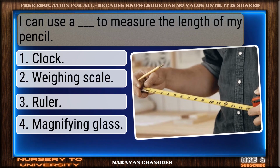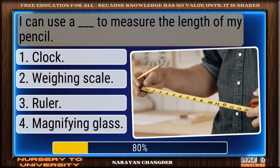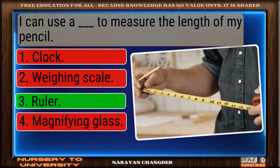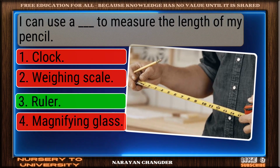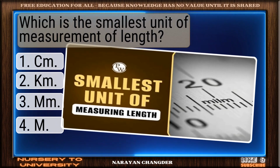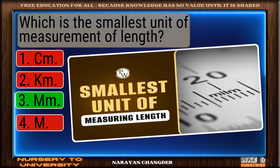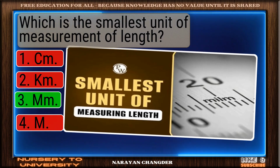I can use a dash to measure the length of my pencil. On track. Ruler is the correct answer. Which is the smallest unit of measurement of length? Well done. M is the right choice.